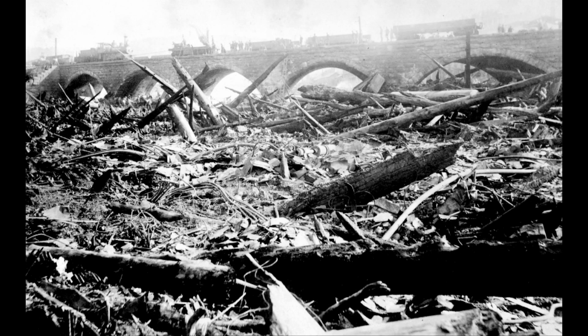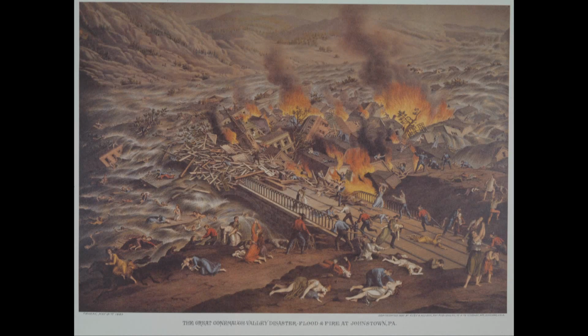its path. When the rushing water finally arrived here at the point, the stone bridge acted like a giant kitchen strainer, catching the tons of debris, livestock, and people that were caught within the water, piling it into a small mountain. After the initial wave of water came through, when no one thought matters could get worse, the pile of debris caught fire, killing 80 people who managed to survive the initial flood.